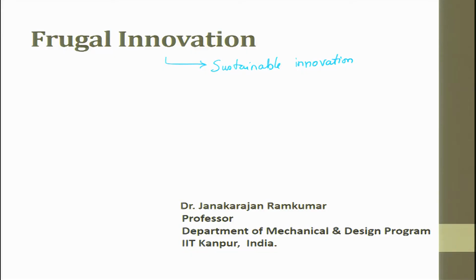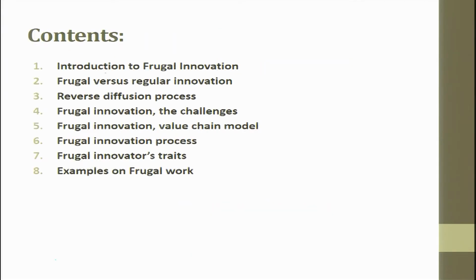In frugal innovation, we will be covering the introduction to frugal innovation, frugal versus regular innovation, the reverse diffusion process, frugal innovation challenges, the frugal innovation value chain model, the frugal innovation process, and the traits required for a frugal innovator. And lastly, we will see three examples where India has successfully demonstrated frugal innovation.